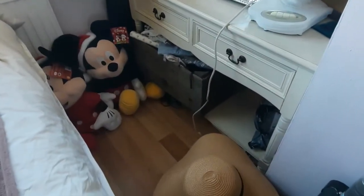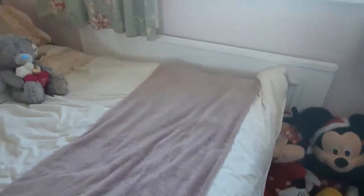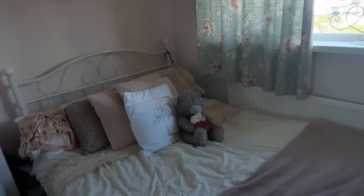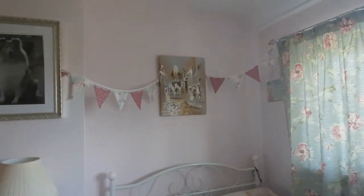And this is like a corner which is hard to get to because where my hat is, under there I've got a bird cage with all my hair things in it. And again, it's just a mess, but it's just an awkward corner. I don't know what to do with it, so I'm going to change that. Then as you can see, I got my bed. I've had this in several places in my room, but this is the best position for it. I've tried it under the window and in other places.